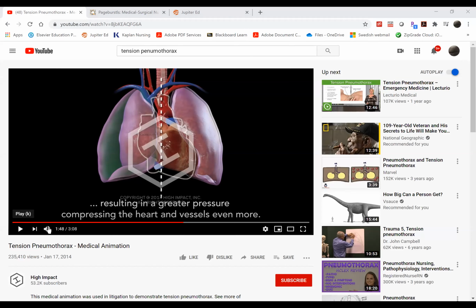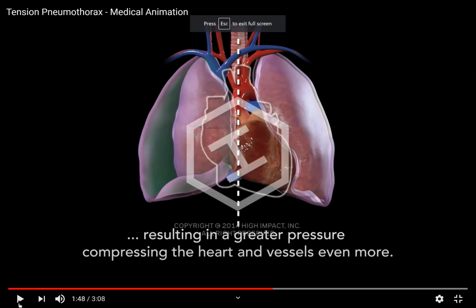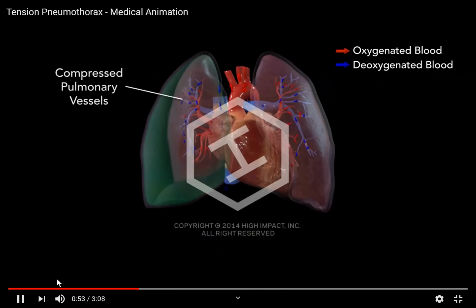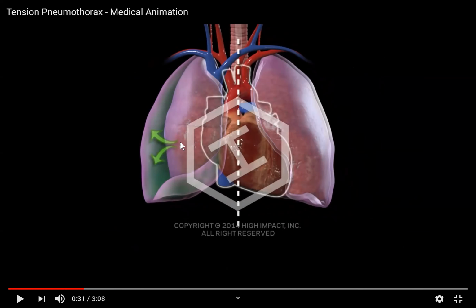Remember this part here? As the air escapes, all the doctor did was insert a needle here to allow this air that is constantly coming out of the lung to also come out of that needle through the chest wall. However, this is not a one-time thing. This is not a one-shot fix. It won't be a permanent fix. It's just a life-saving emergency procedure to allow the lung to re-expand, relieving pressure on the mediastinum, on the heart.